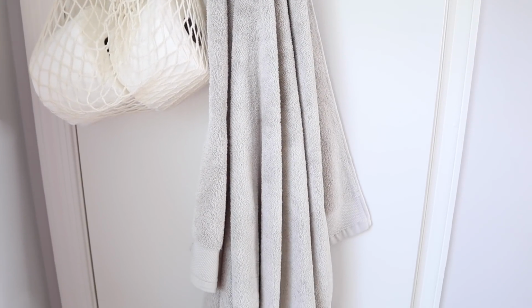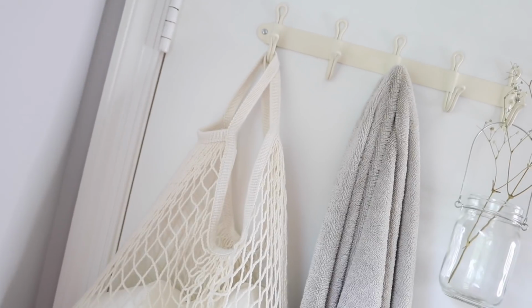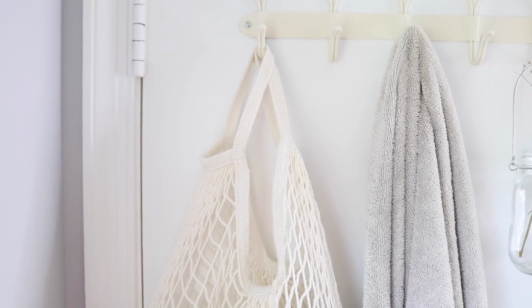So I know what I wanted to do with the bigger one. If you guys have any ideas for what I could do with the smaller one, please let me know. I couldn't think of anything necessarily for the bathroom, and I can obviously always use it as a produce bag, but if you guys have any other ideas, make sure you leave me a comment down below.